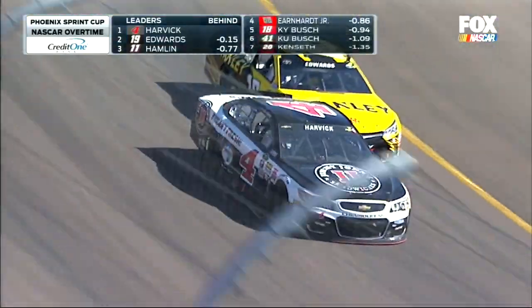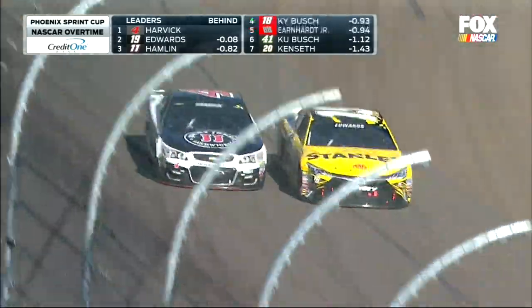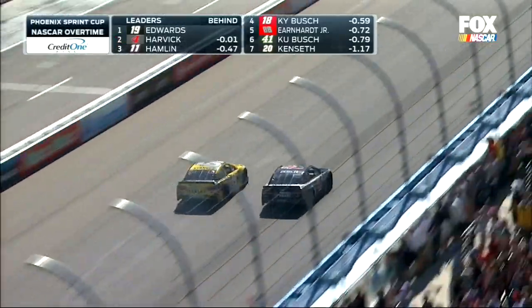Here he comes. Carl. He's under him. He's going to move him up the racetrack. He's got him up the hill. Here he comes. Wow, look at him slam. That's going to be close to call. I can't call that one.